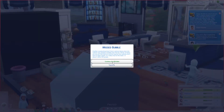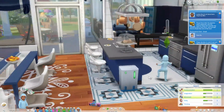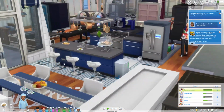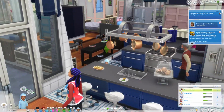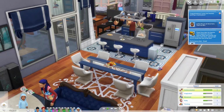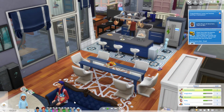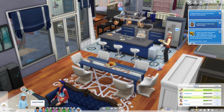We have a bubble. We're going to confess the mistake. Luckily that worked out, because it is a random hit and miss. Oh, Lacey just did a masterpiece. And I don't know whether you're allowed to have them be in jobs. I know I was definitely going to have Nicholas be in a job, but I initially wasn't going to have Lacey be in a job.